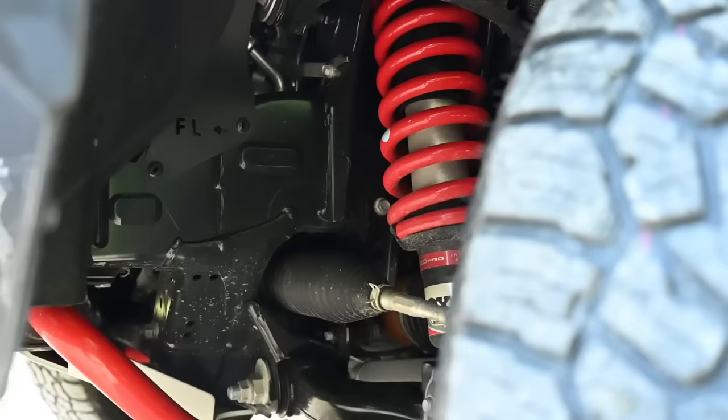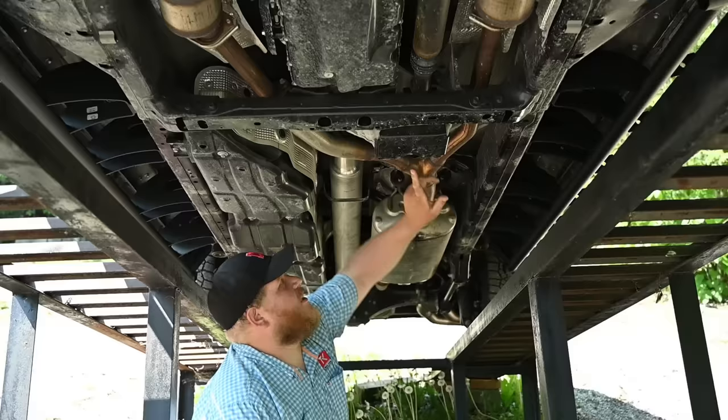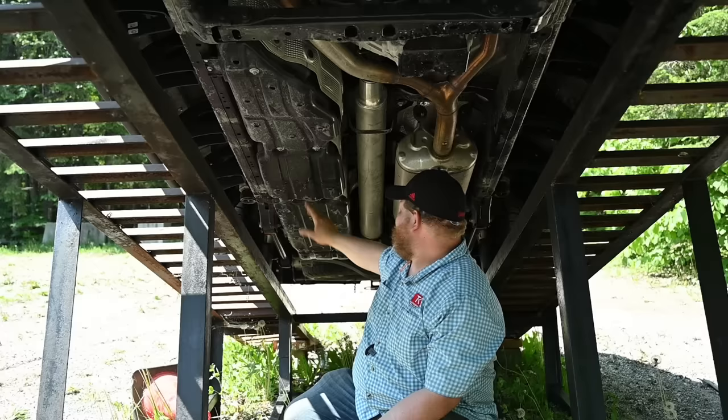Now, as we move back, there's no skid plates until the center here. The transfer case right here gets its own cute little skid plate. And look, that one is steel, so we got a mixed-use skid plate case here. And then we get over here to the gas tank, and this skid plate is plastic. So the fuel tank is a long plastic skid plate over here. So we have all three, steel, aluminum, and plastic.